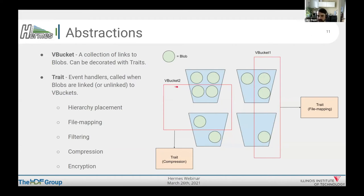Similarly here in V-bucket two, I'm selecting a different set of three blobs, and these selections can overlap. V-bucket two can also include something from V-bucket one and vice versa.